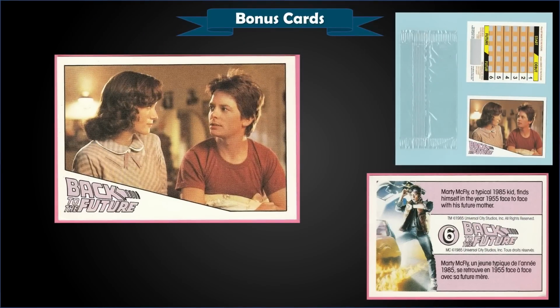From 1985 Kellogg's Canada, we have a Back to the Future card #6 with Marty and his mom, plus a game piece and original wrapper, which you might as well just throw away.